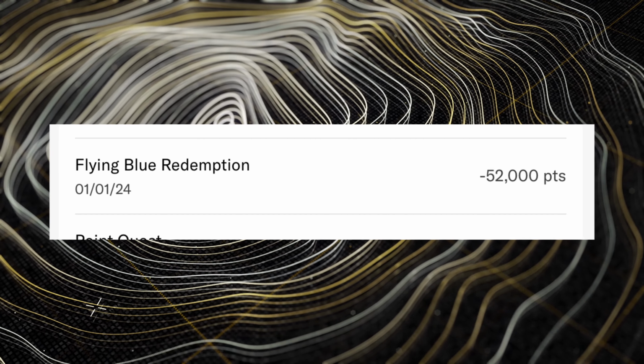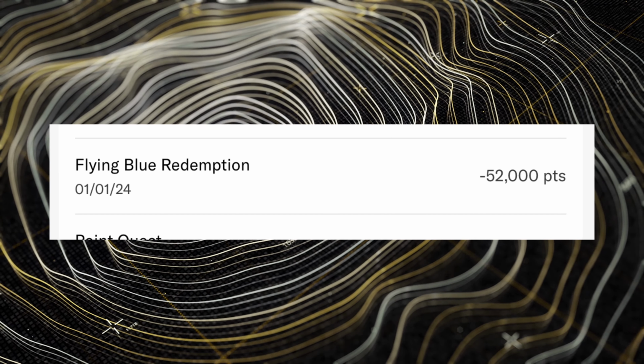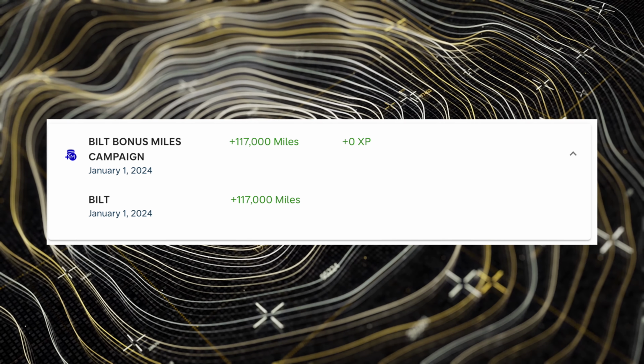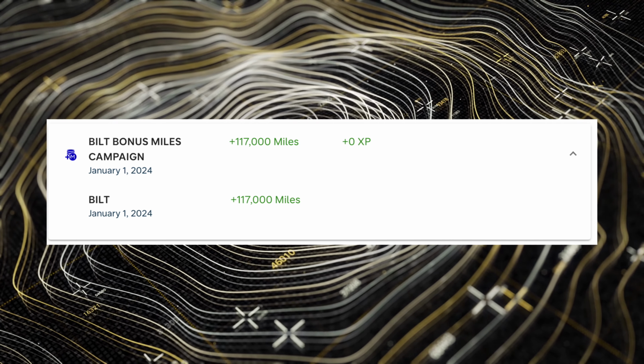Like with this one, we did transfer it during a Bilt bonus that gave us a 150% transfer bonus. So I believe we transferred like 35,000 Bilt points, and we ended up getting like 100,000 actual Flying Blue points, which was absolutely amazing. And I don't see getting that type of value happen pretty much more than once a year.